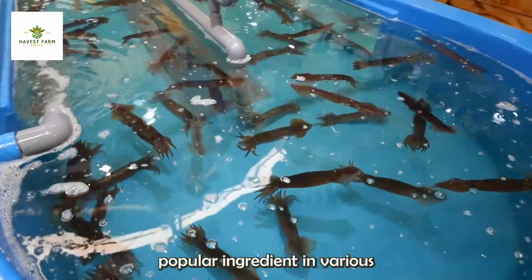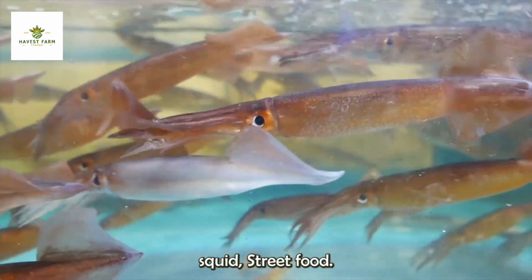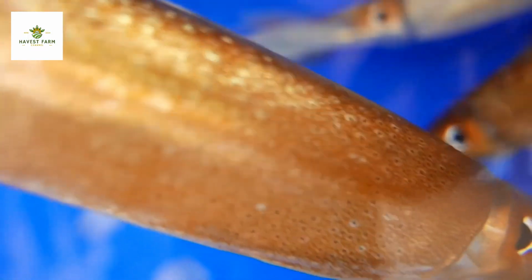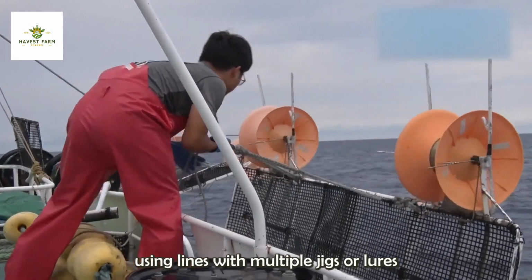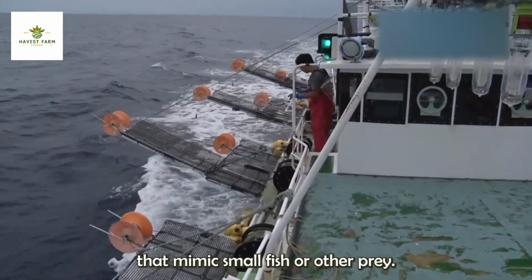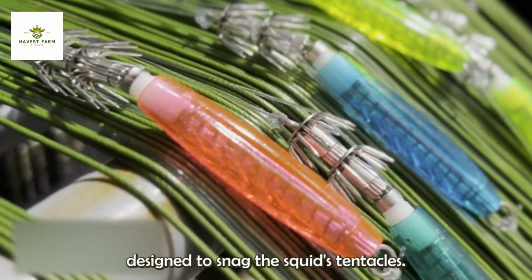Squid is a popular ingredient in various Japanese dishes, such as grilled squid street food. Jigging is the most common method for catching squid. It involves using lines with multiple jigs or lures that mimic small fish or other prey, equipped with barbless hooks designed to snag the squid's tentacles.